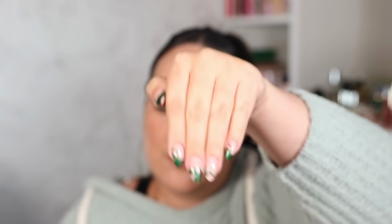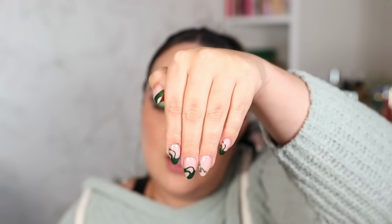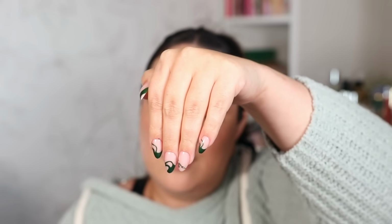My eye look is totally going to match my nails. These are Glamnetics from the Harry Potter collection. The style is called Parcel Mouth and I love them. I've never loved green nails this much.